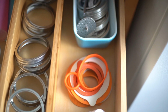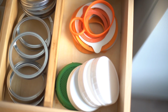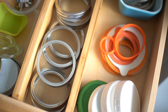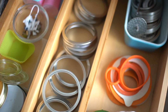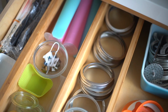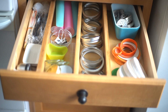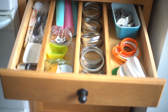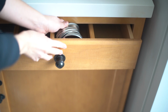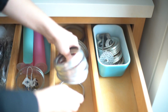And then I had a ton of other random things. So I have some plastic mason jar lids in here. I have some silicone molds for popsicles, again, those random utensils that we have, some little ties and stuff, just a bunch of random things. But when I open this drawer, it's so nice because I can see everything and everything's really easy to get to. I was trying in this clip to organize things facing up, but then as you can see when I shut the drawer, they don't fit, so that's why everything's laying down, but everything fits perfectly and it's awesome.